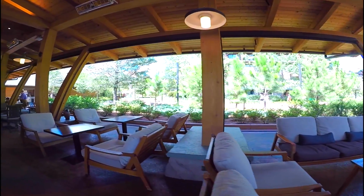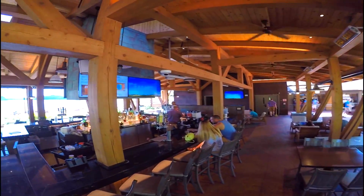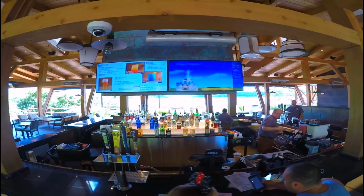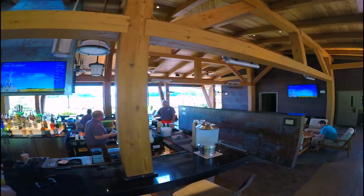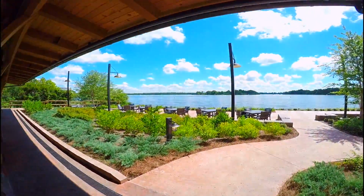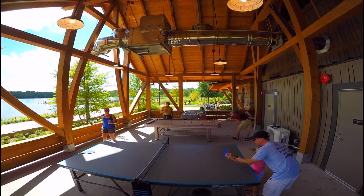After a day of park hopping, stop by Geyser Point Bar and Grill for a craft beer or your favorite cocktail and a bite to eat. The open air environment and comfortable seating is a great place for you and your family to meet up. You can even play a game of ping pong, pool, or foosball.